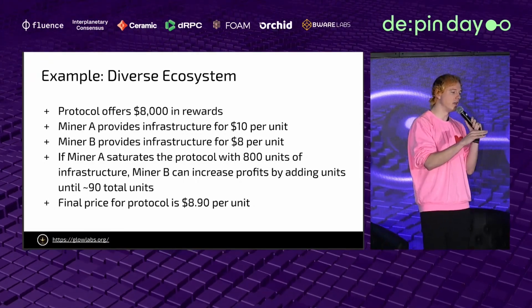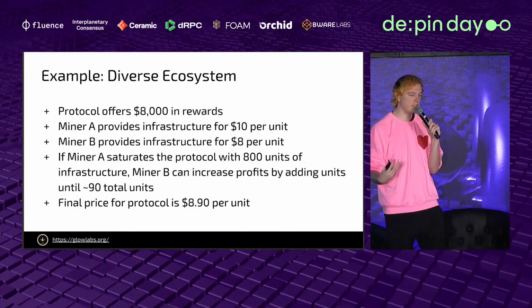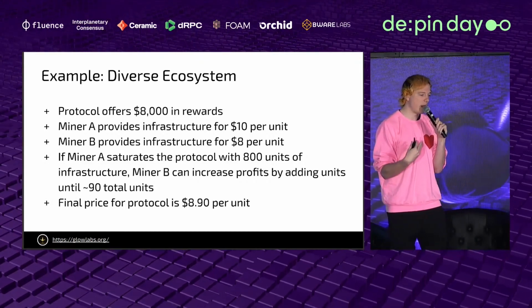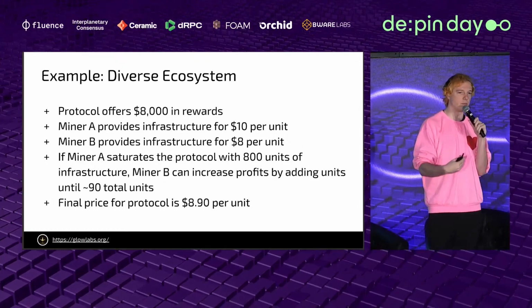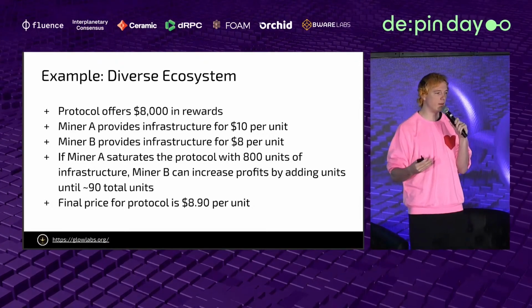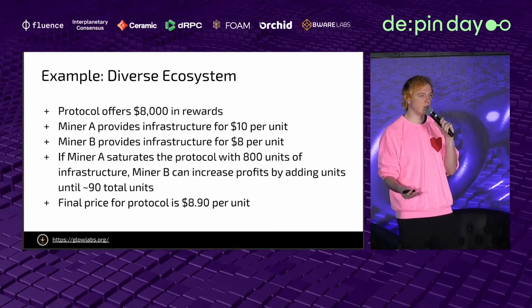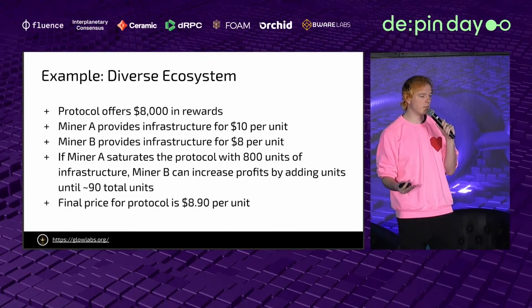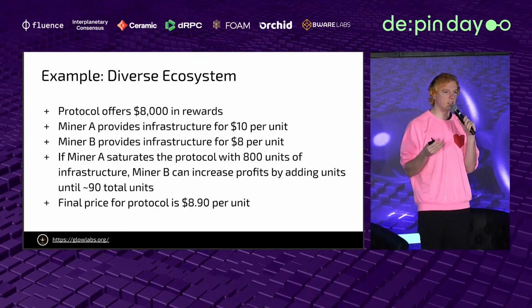Miner B shows up, has a better cost structure. They can build infrastructure for $8 per unit. What ends up happening is that it's profitable for miner B to keep building more infrastructure for the protocol, basically beyond the point where A was saturated. The math works out to miner B adding 90 units of infrastructure. The protocol ends up at 890 units total and ends up paying $8.90 per unit.